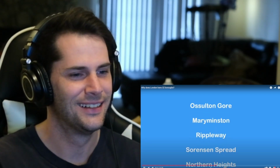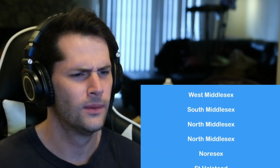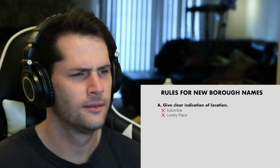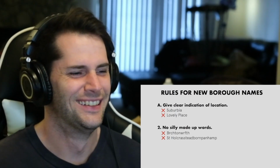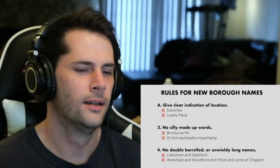Osselton Gore, Sorensen Spread, Chigglwanwood, and 3 of them wanted to be called Riverside, including one not on the river. If they want to be trusted to come up with their own names, they have to stick to these rules. One: give clear indication of location. It's got to be somewhere people have heard of. Two: no silly made-up words. And most important of all, four: absolutely no double-barreled or unwieldy long names.